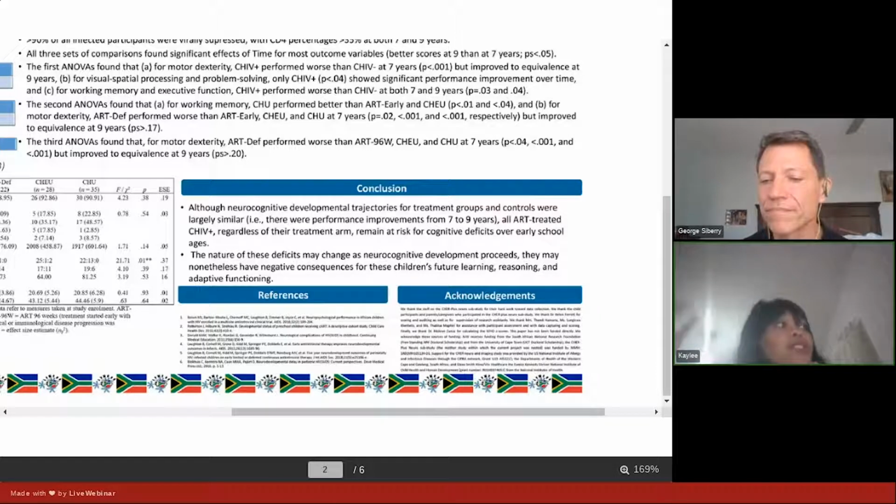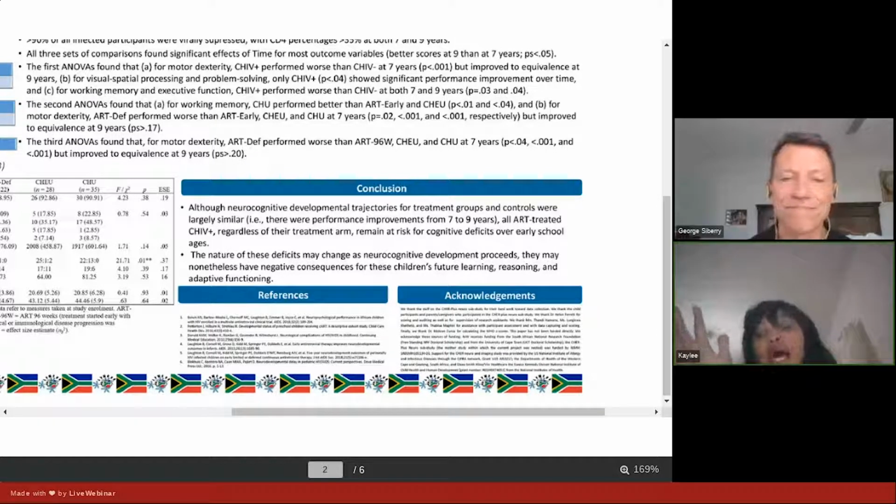And for example, we see that they have deficits related to working memory. And we know working memory predicts reading and math achievement. And therefore, these children may, in fact, underachieve educationally. Then lastly, when comparing all 5 groups, this particular set of analyses didn't actually confirm our hypotheses related to the effects of early intervention, because here all of the ART 40 with the ART 96 and the deferred had similar results and similar scores at both measurement points.